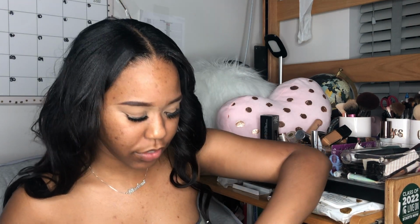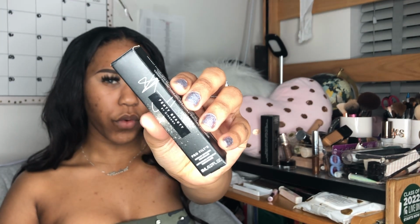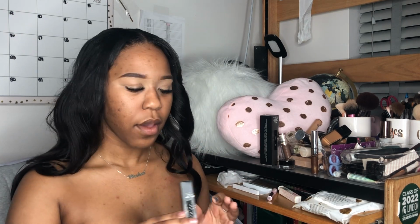Another thing that I got from Rihanna's little collection was her concealer, and it just released. I believe there's also 40 shades, and if you already know your foundation shade, I think she has a corresponding concealer, but for me that doesn't work because I like really light concealer on my highlight areas. But I got my concealer in the shade 350.